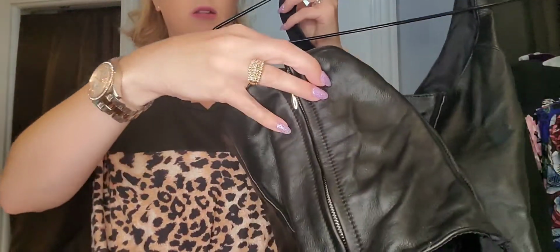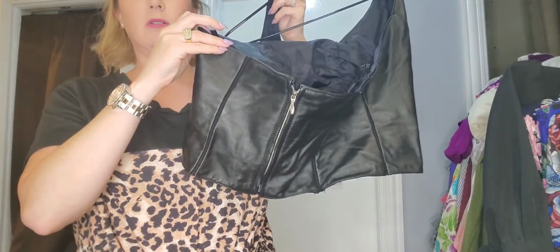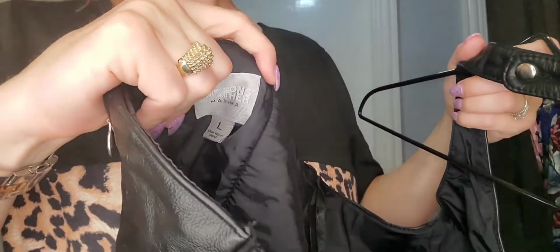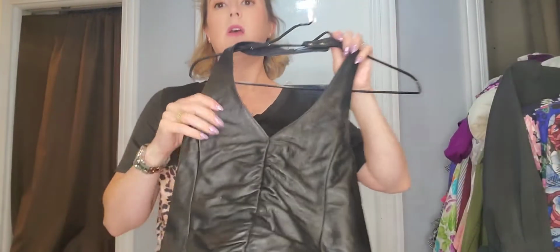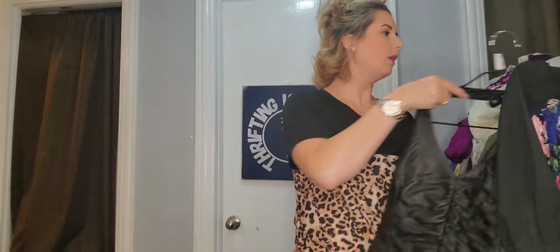It's a Wilson's Leather Maxima halter tank, and it's a large. It's a true large, probably from the 90s. I really love this piece. It has ruching right here. I don't know what I'm going to list it for. I will check comps, but I typically price leather at a decent price. Like I'll probably list that for at least $40.